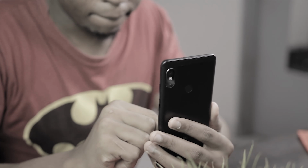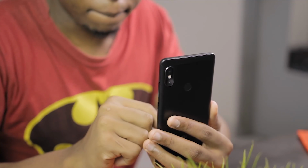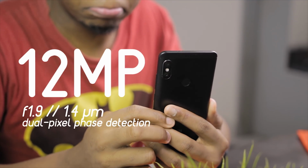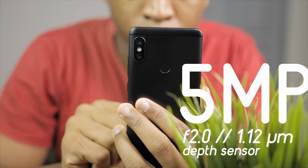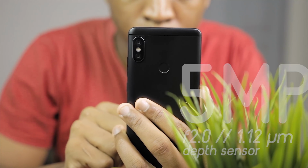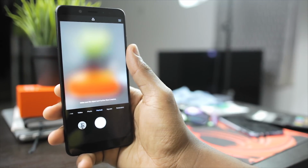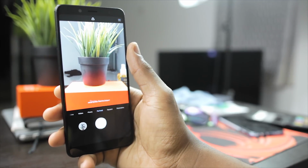Now before that, I know some of you want the specifications, so let's do a quick flashback to the unboxing video. Going around back, and there's a dual camera setup here. Now one is a 12 megapixel camera with an f1.9 aperture, while the second is a 5 megapixel depth sensor. Now it has a large 1.4 micron pixel sensor, and it will be interesting to see how this camera performs in real life situations.